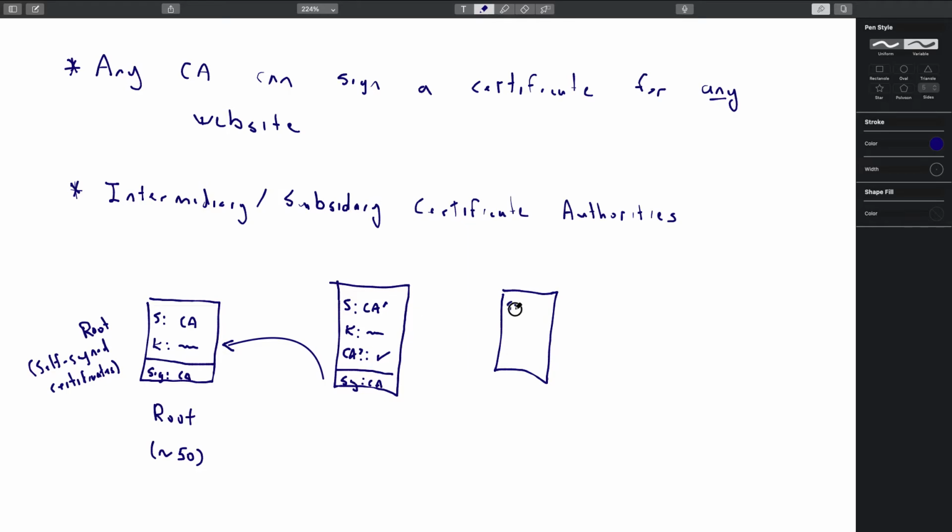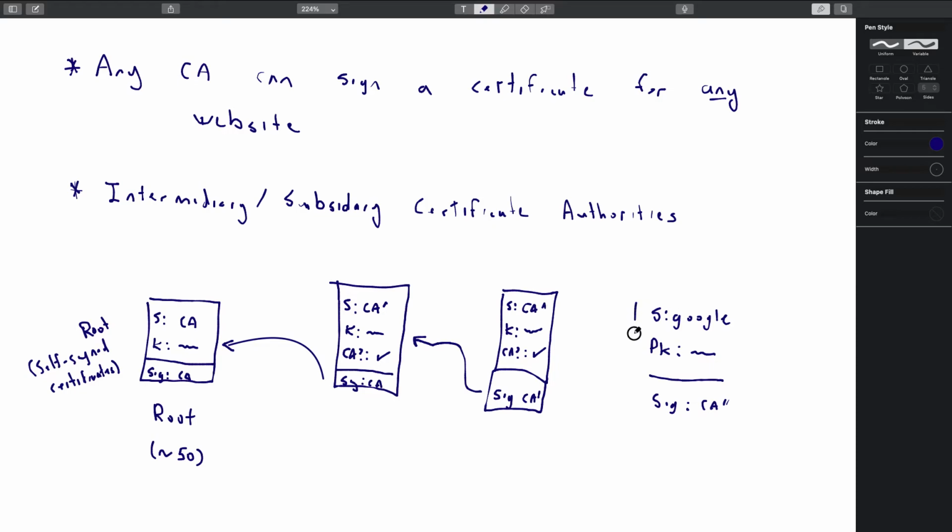So they can say, oh, there's this other person I know, CA double prime, and they have this key, and they're allowed to be a CA as well, and I'm going to sign that myself. So this signature is signed by this person. So you get a certificate chain. Then this certificate authority might be the one that actually issues it for the site. So you have Google, and Google has whatever public key. We still don't know how it decided that this was the right public key. We'll answer that question later. And this will be signed by this second CA, CA double prime.